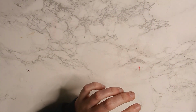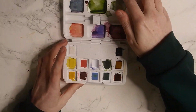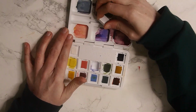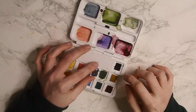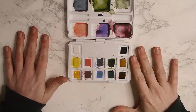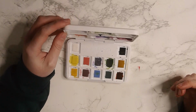And then we might as well continue with some of the student sets. We've got here a Van Gogh palette. I love the Van Gogh watercolour line. It's a really good set of student grade paints. I really recommend them if someone's looking for student grade paints. They're probably the best brand of student grade that you can get out there, in my opinion. And I love playing with these. And yeah, I should look into trying them again at some point because they are really fun and really good paints.